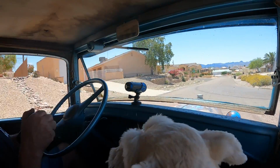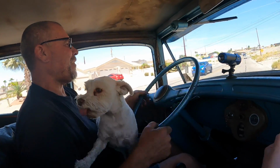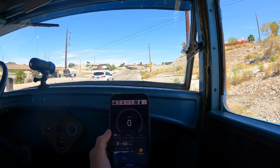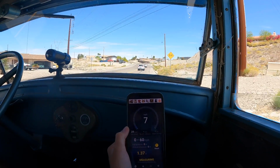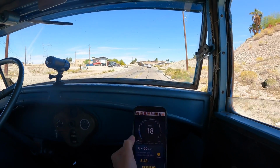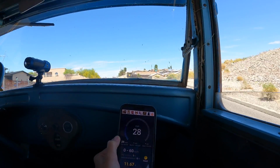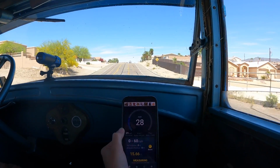And Ren is going to hell. What do you say, Ren? Kind of hard to win a race in this little thing. Here we go. Second gear, Ren. We didn't double clutch or nothing. We just ground them gears.